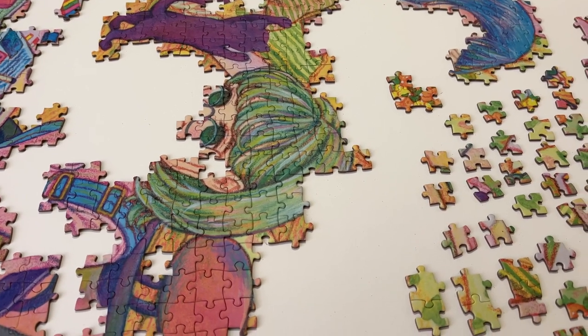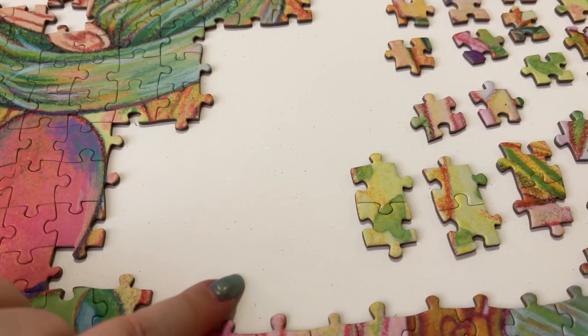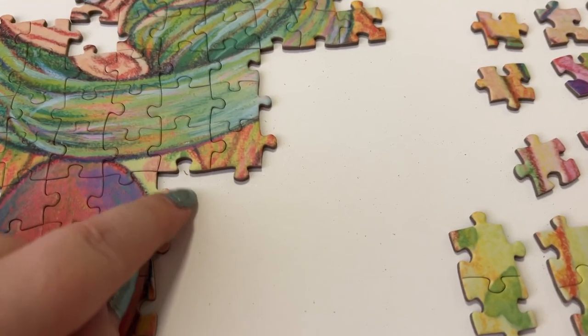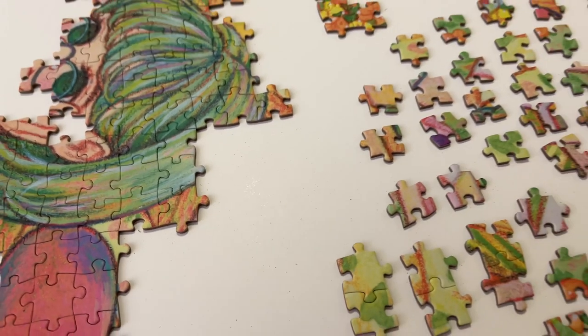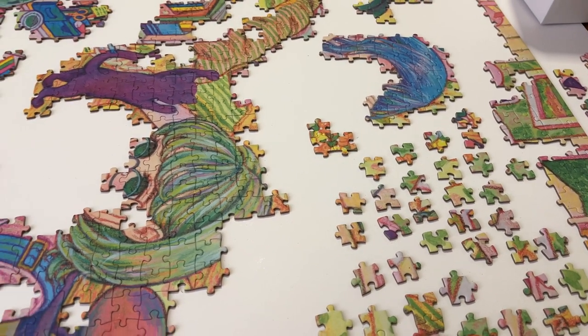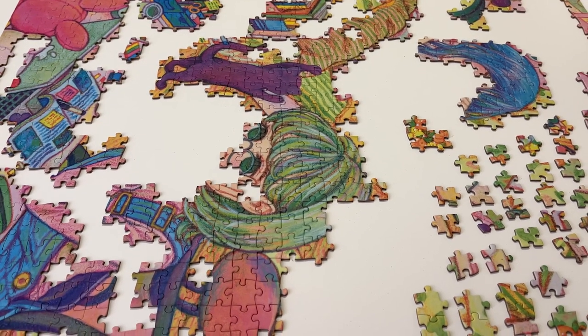And I guess the only other thing to mention is puzzle dust. You can maybe see there's a few very fine specks, but it's virtually non-existent. Maybe a little bit, but it's very minimal and I don't think it's an issue at all. I'm just letting you know. But apart from that, I don't think there's much else to mention.